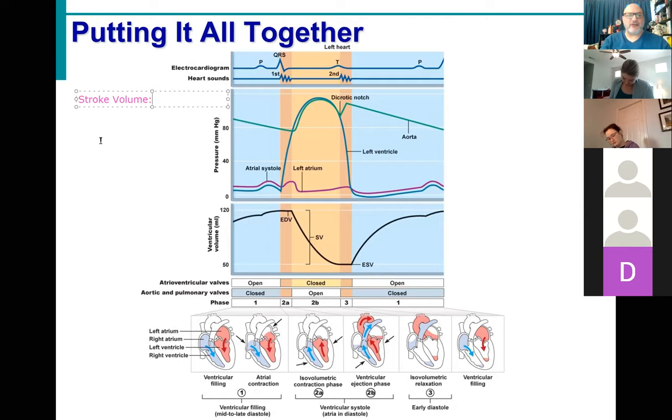The stroke volume is a measure of the amount of blood. Now, obviously, to calculate the measure of the amount of blood, we need to know the maximum blood that is going to be in the ventricle. And then from that, we need to subtract the minimum, and that would tell us the difference. And luckily, we know what those values are called. So if we were to calculate the stroke volume, how would we do that?